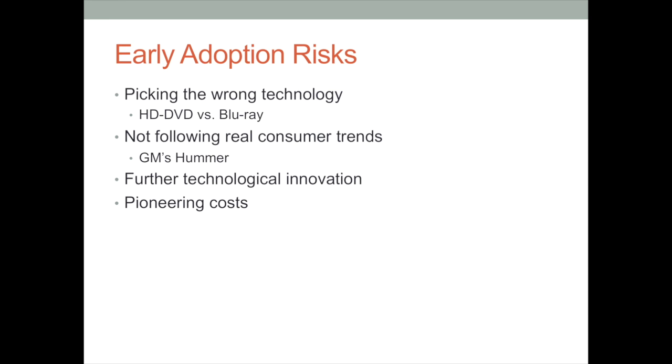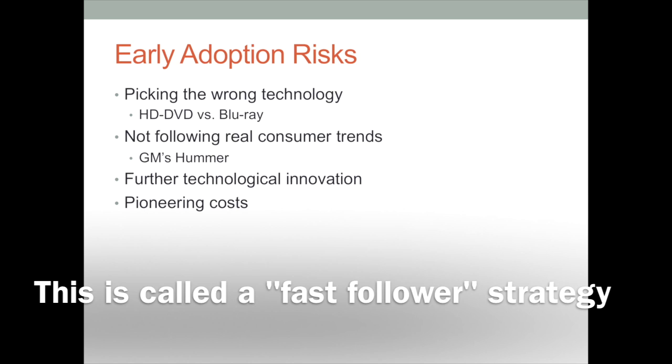And finally, there are pioneering costs, which means if customers are not used to using your product or service, you might have to go out and do quite a bit of advertising and education in order to build a market for the product. And then competitors can come in at a later date, and there's already a market for a product, so they don't have to spend quite as much to educate consumers.